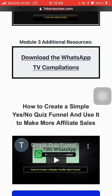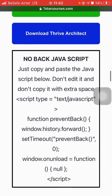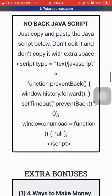So when you want to start marketing your product, you can easily give them some little tips to start promoting your product for you. And also, you learn to create your website by yourself. They give you the JavaScript and everything. All you need to do is just copy and paste and your website is done.